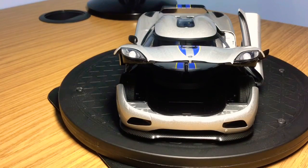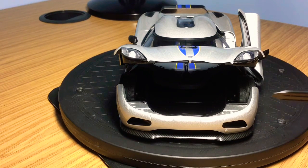Okay guys, so I've got the front of the model up, and please forgive me, I don't think you can see too much in here. I've got my light on here, but there's not too much to see in the front. AUTOart have left this space, so if you do wish to display a model without the roof, you can store the roof inside the front. It slots in quite nicely, and you can display it as a convertible, or you can, as I do, with the roof up. So again, nice touch by AUTOart.